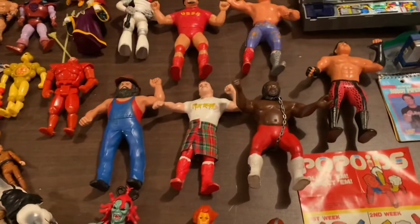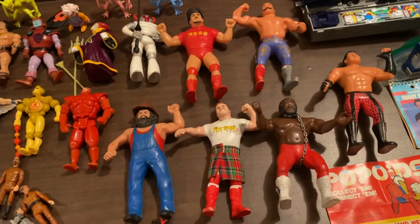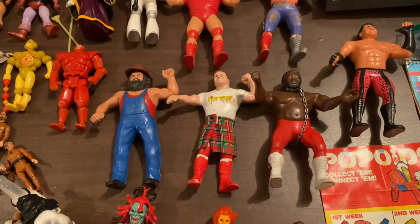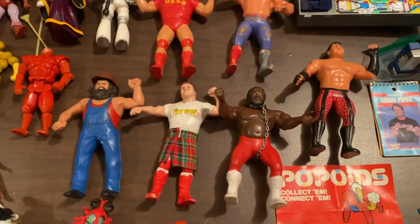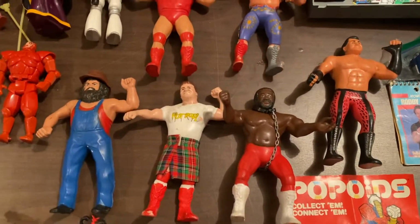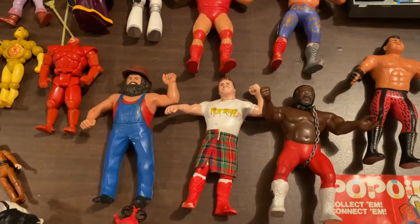Now, in the 80s, wrestlers were larger than life. It was just a huge part of being a kid in the 80s. And while I'm not a big wrestling guy, it's really neat to find these guys, and I'm going to add these to the man cave.